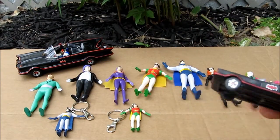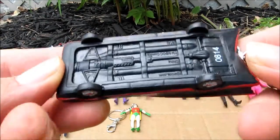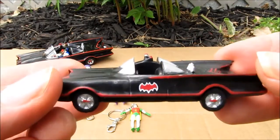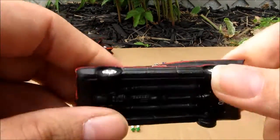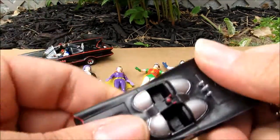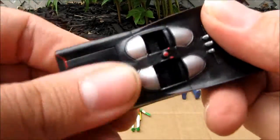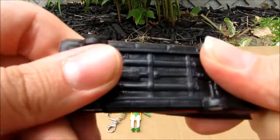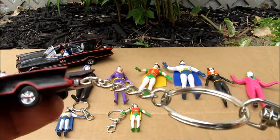Next we have the keychains. This is the Batmobile keychain. It even has the detail on the bottom, which I thought was a nice extra touch. Very durable, they're not bendable. At least the Batmobile is not bendable. It's a very durable rubber. You can see it bends a little bit, but it feels very, very durable. Nice sturdy keychain there.